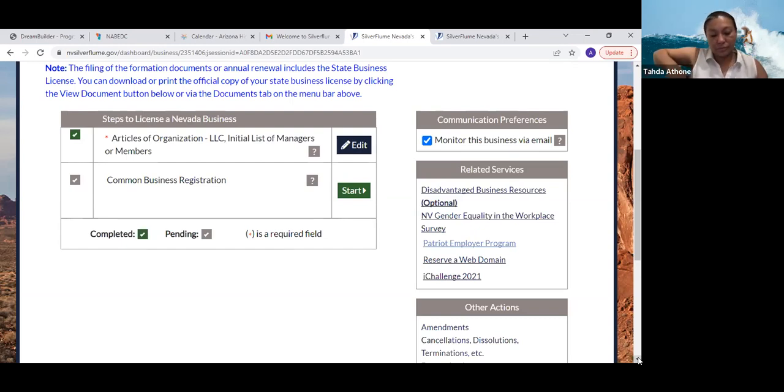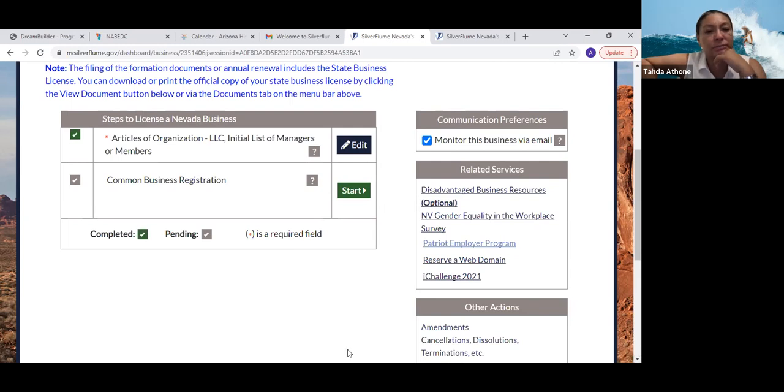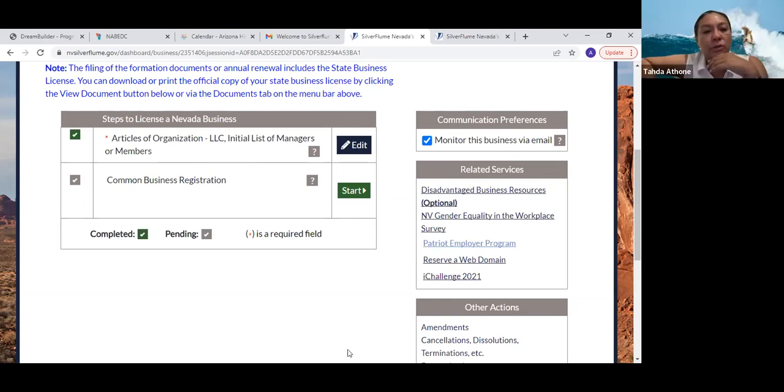Yeah. So I don't think you need the common business registration. And it says right here, with a red asterisk, that it's a required field, and it's not next to the common business registration. So I'm assuming that's a no, not required. Right. Yeah, I don't think it's required. I think it's making it easy for you if you are going to be doing those other things.